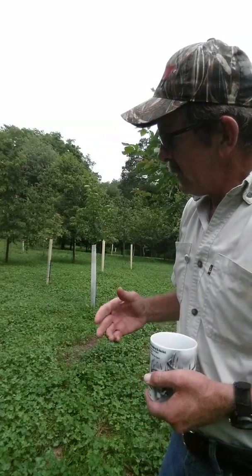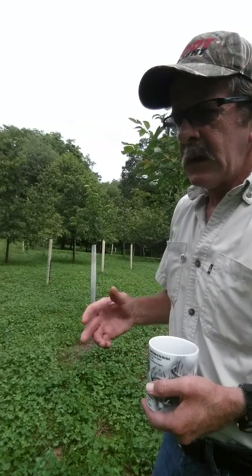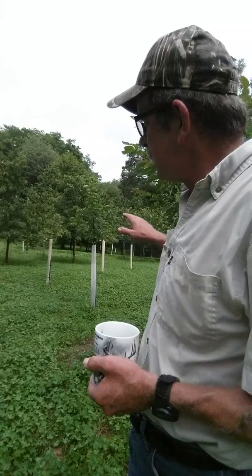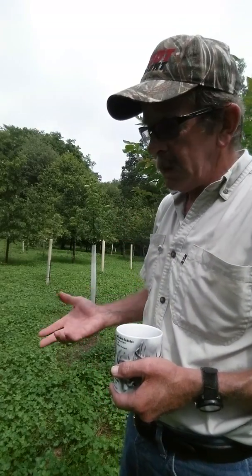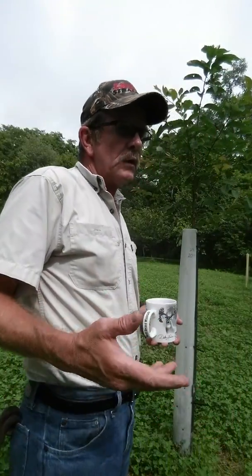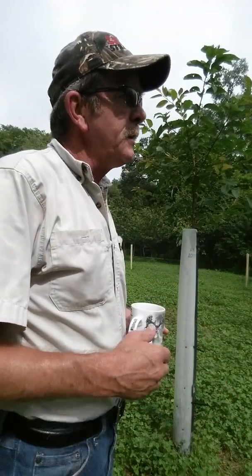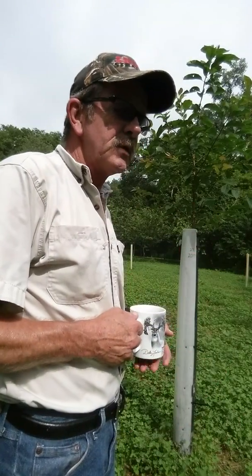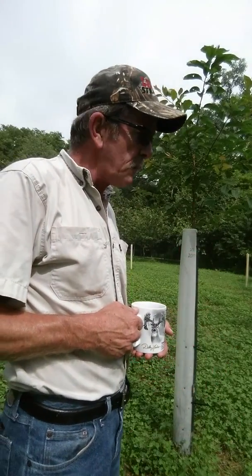Now, clover is a good nitrogen source, but you got to care for it. And what I did, I came in here last week and I mowed the clover down. I mowed it down pretty good, and already it's coming up. Another combination for this year that I think is going on is normally you get a lot of heat, it hurts the trees. But we've had a lot of heat, but rain with it as well.